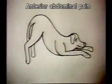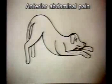Other common problems which present with abdominal pain, although the lesion is not associated with the abdomen, are cat bite abscesses along the dorsal spine and over the pelvis. The classical picture with anterior abdominal pain is that the dog will often adopt a praying position with its sternum on the floor and its hindquarters elevated in the air.